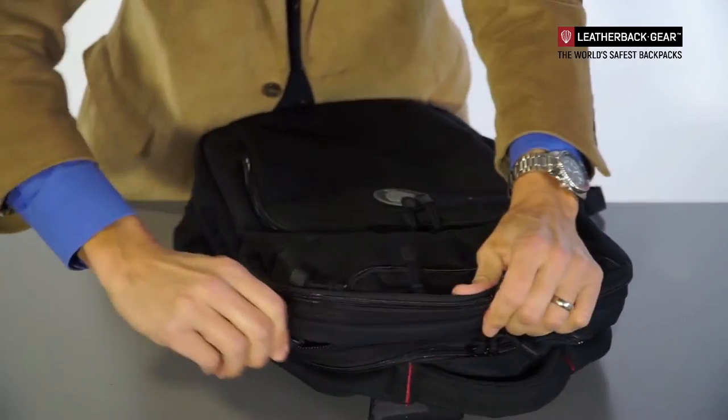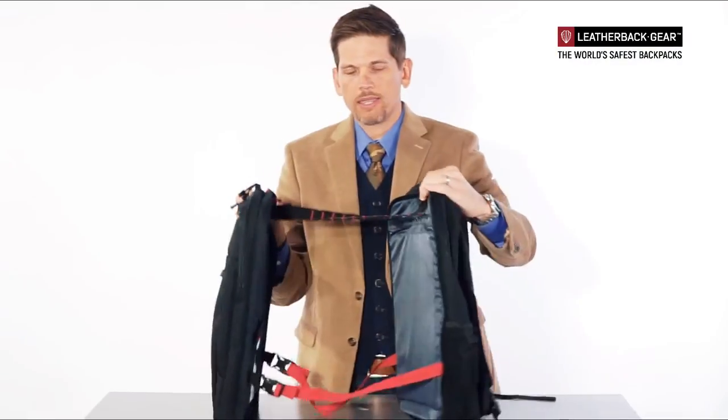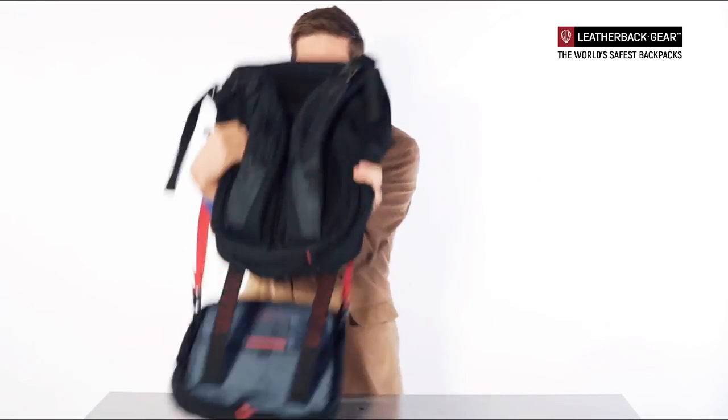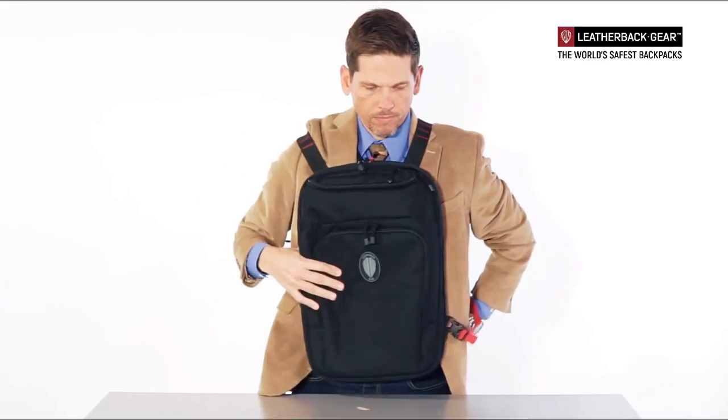If an active shooter situation were to occur, you would go to this zipper here, and it's used to deploy the bag. So now you have front panel and rear panel protection. Deploy it. Put it right on over like that. And you can see I have the front and back protection.